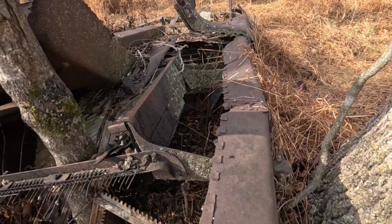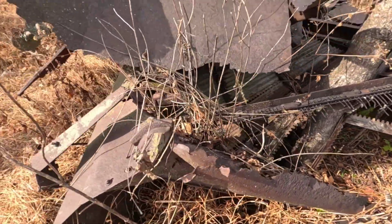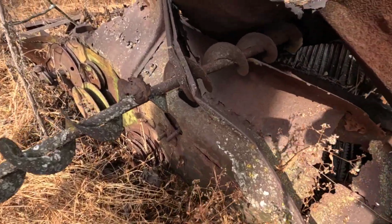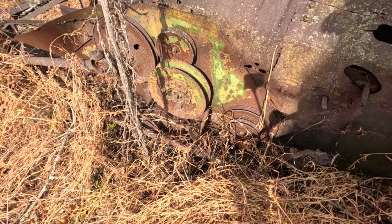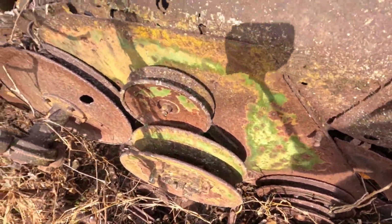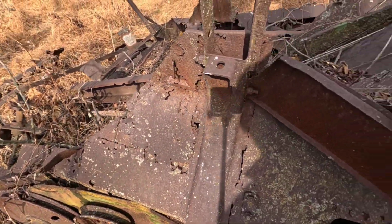No idea. Can't find any words or maker's marks or anything like that. Just this one drill is pretty obvious, and then a whole bunch of, not even gears, but like pulleys for like belts or something.